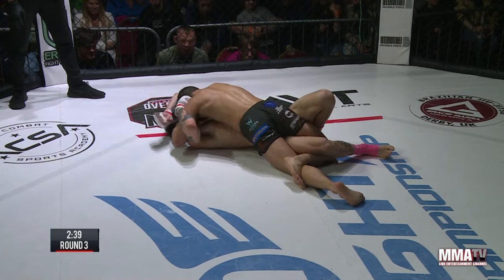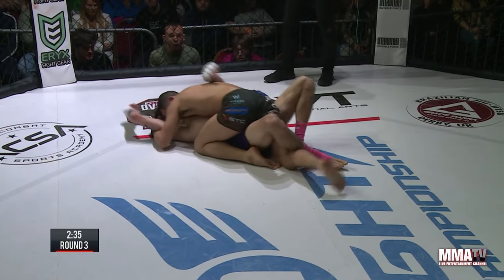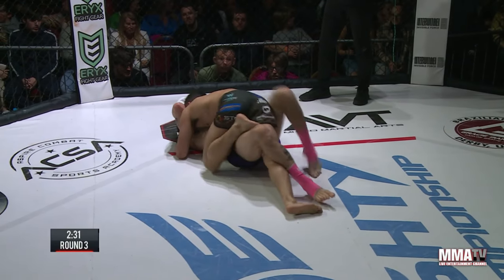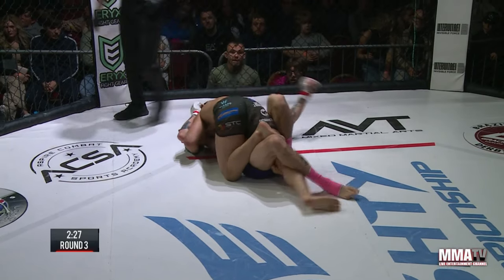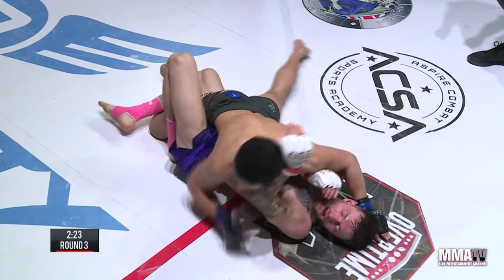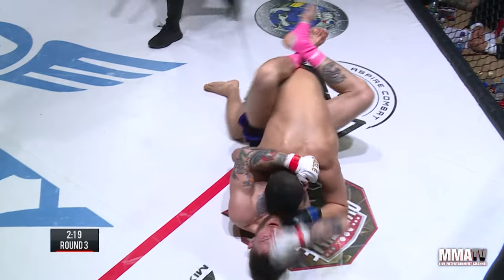Maybe change that into a triangle, perhaps, or do the armbar on the other side. I thought for a moment Marlon was looking to try and set up the head and arm, but I don't think he's going to sacrifice position. Just going to try to slice through that half guard, force legs open. If not, clamp down, get that wide base, and control.